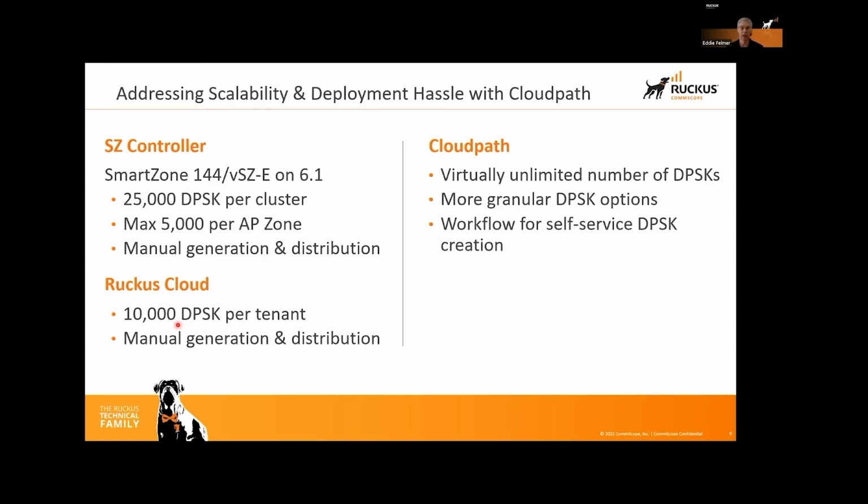So even with the largest of MDUs, multiple buildings, thousands and thousands of apartments, CloudPath can help you scale to that number of DPSKs compared to a controller method like RUCKUS Cloud or Controller or Unleashed.